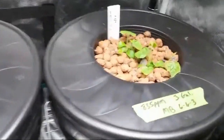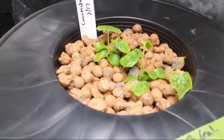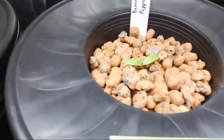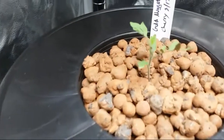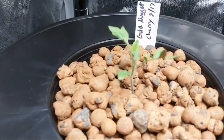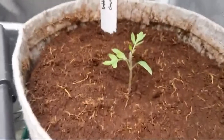And over here, we got the cucamelons. Those guys are going pretty good. A banana pepper. And then the other gold nugget cherry tomato. So, like I said, everything's looking pretty good so far. We'll check on this guy up here in the cocoa.